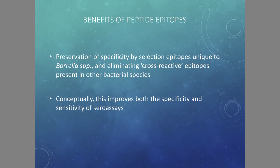So what can we do? The answer is we could look at the proteins of the bacteria that causes Lyme and define what are the antibody binding sites that make it nonspecific and get rid of them, and just use the areas where those epitopes are pretty unique to Borrelia burgdorferi. In doing that, we conceptually can improve both sensitivity and specificity.